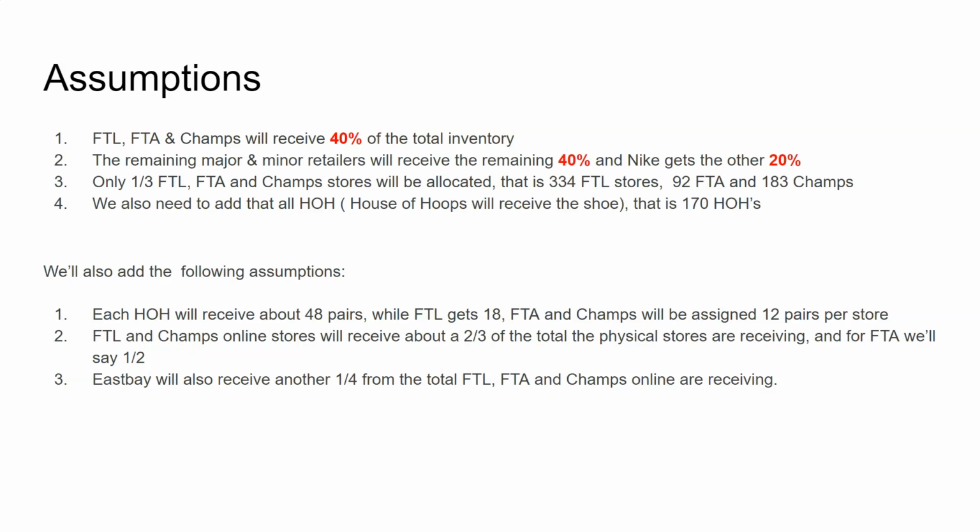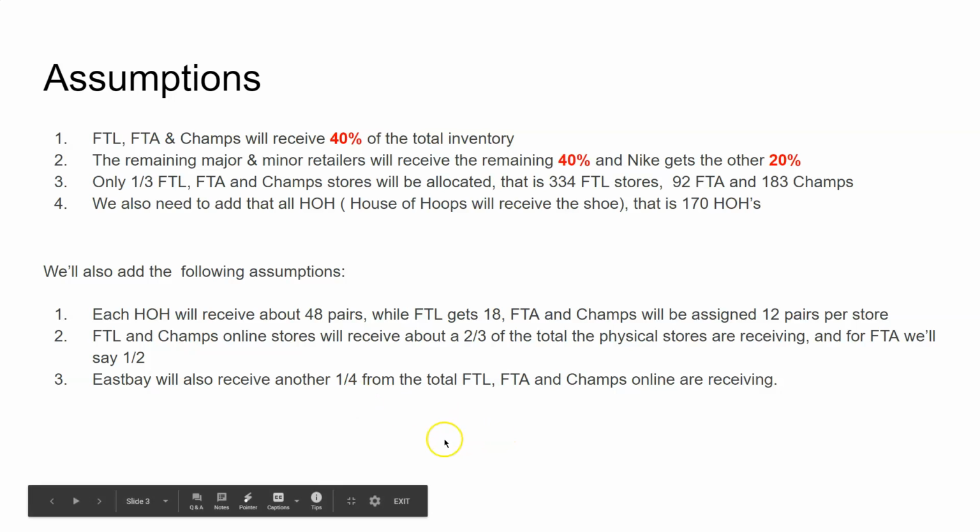Now for the House of Hoops, I'm going to give them like 48 pairs. For Foot Locker, we're going to give them 18. For Foot Action and Champs, we're going to give them 12. And then the online allocation is going to be like 2/3 of the total the physicals are getting. And for Foot Action, we're going to say 1/2. eBay will also get about 1/4 of what Foot Locker, Foot Action, and Champs are getting online. And then the next is just running the numbers.